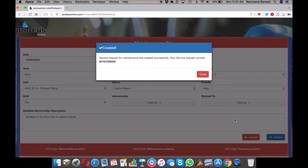He can reject the service request on grounds that it may have already been reported by somebody else, or that the problem is not a serious one and can be taken care of in a scheduled maintenance. In either case, the person reporting the service request is automatically notified on the status and the fact that it's being worked on.